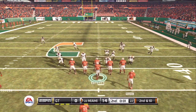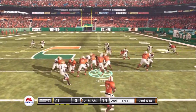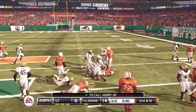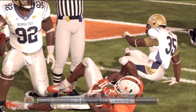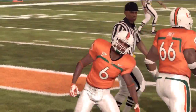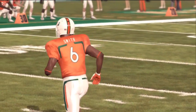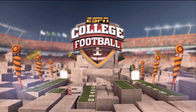Second and 10. Ball on their own 39. Let's see if the quarterback heaves it up there and one of his guys can come down with it. He gets it out to about the 47-yard line. And that'll do it. We head to the break. Still plenty of time left in this one. The score here in Southern Florida is Miami 14, Georgia Tech nothing.